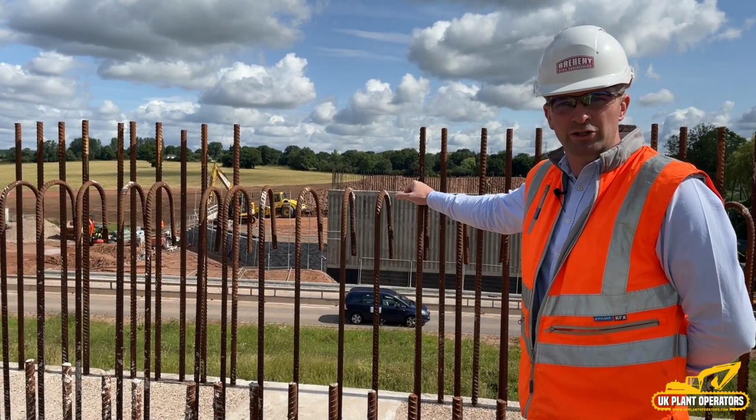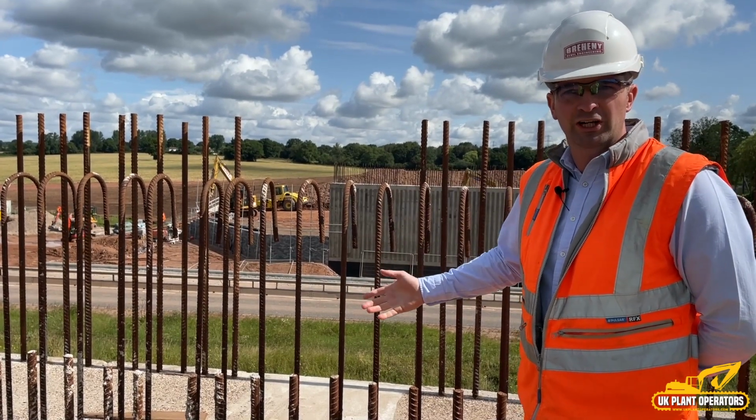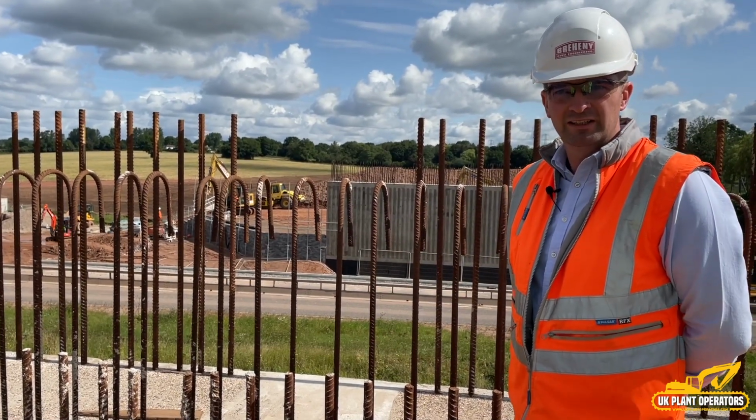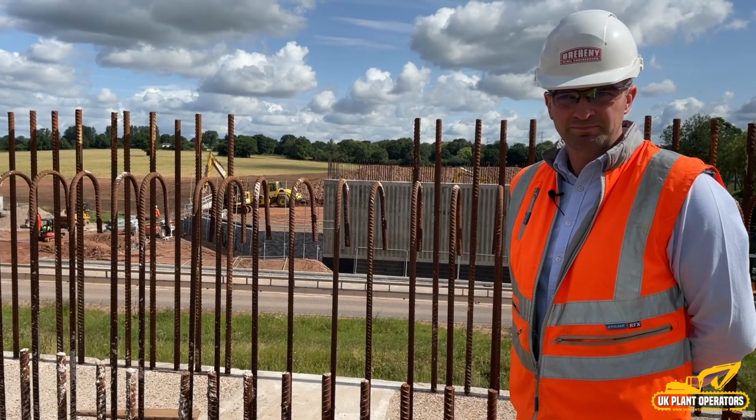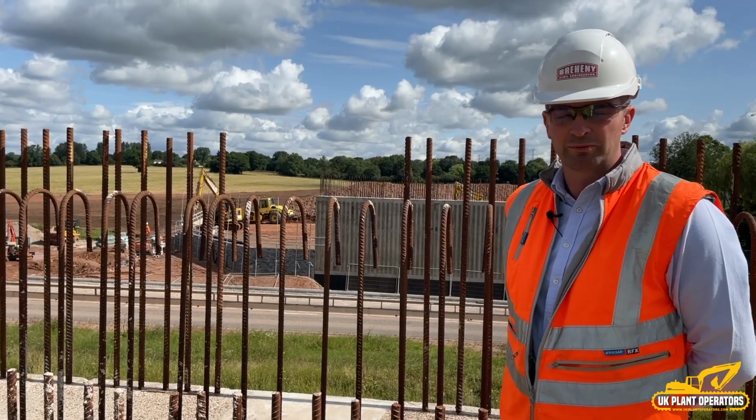Early first weekend in August, we'll take a full road closure of the A45. So that's a 4 day closure. That gives us enough time to rig the crane, lift the beams and de-rig the crane. We'll take ownership on a Thursday and hand back to the residents on Monday morning.